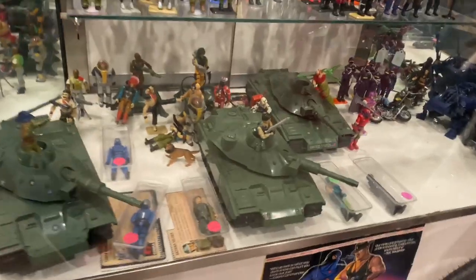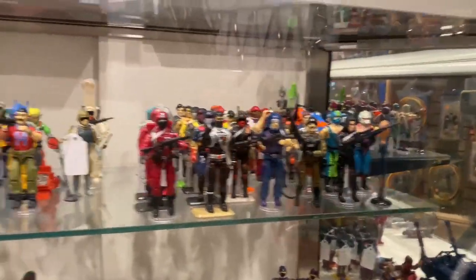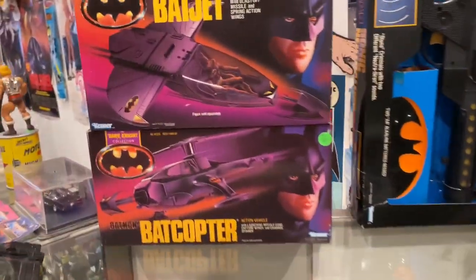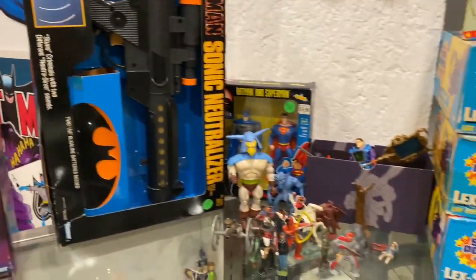More G.I. Joes. Still haven't picked up any Joes. Don't know if I will, but I always love seeing them. I do have the Street Fighter ones. And here we have the Batcopter and the Batjet. Not to be confused with the Batwing.